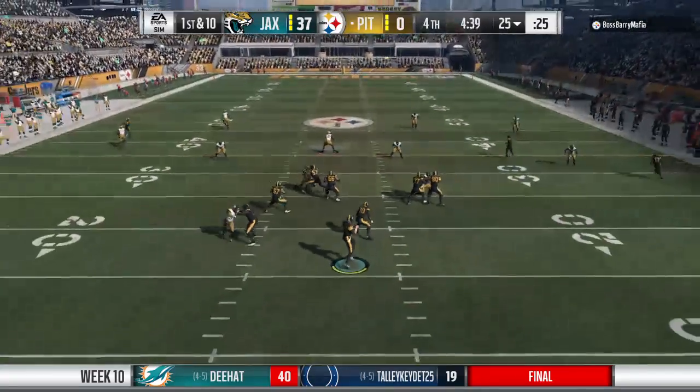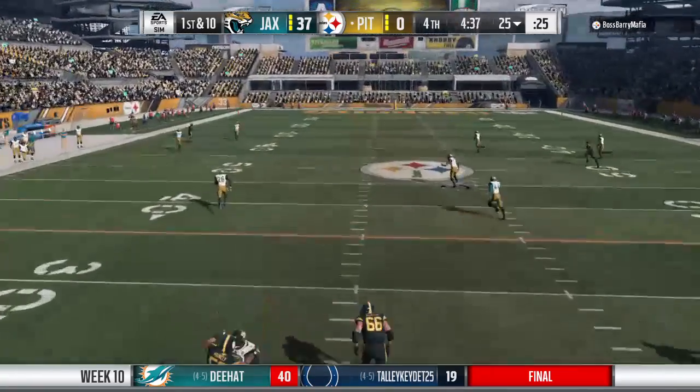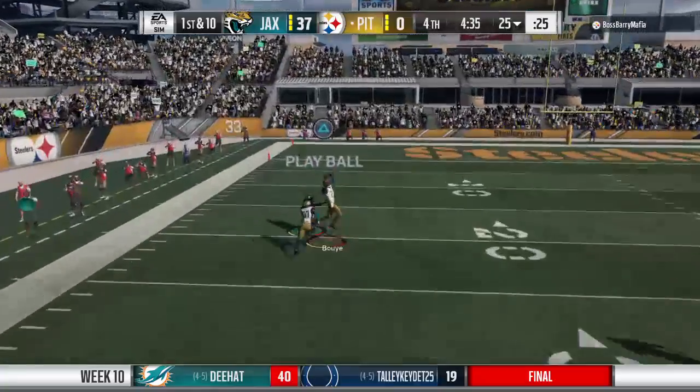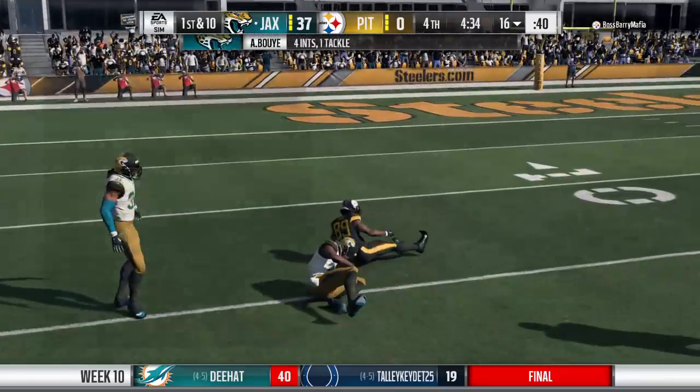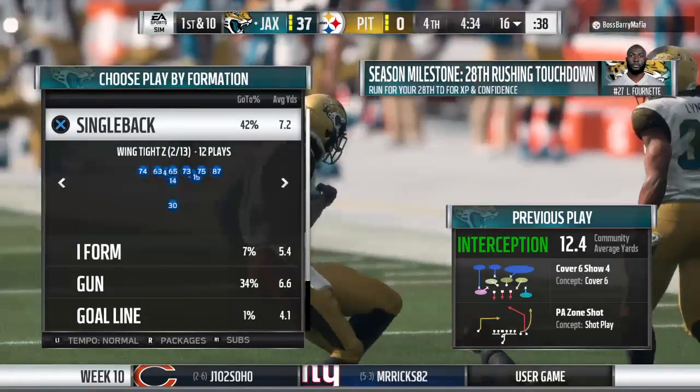They go back to the air here after the INT on the last drive. He's going to try and go deep again. And my goodness, another interception. Picked off at the 16.